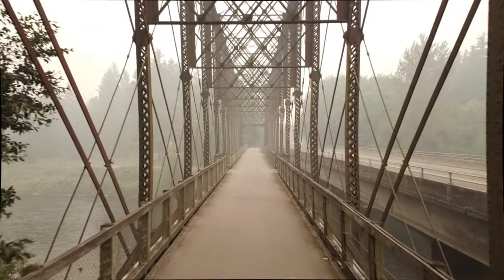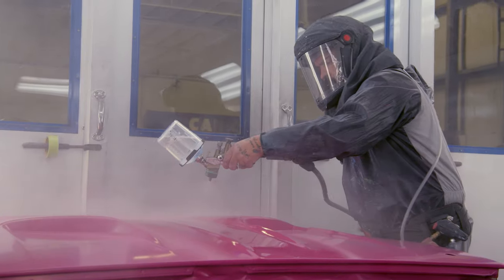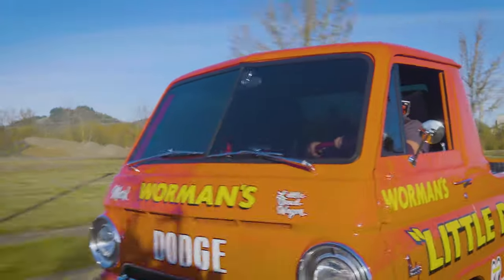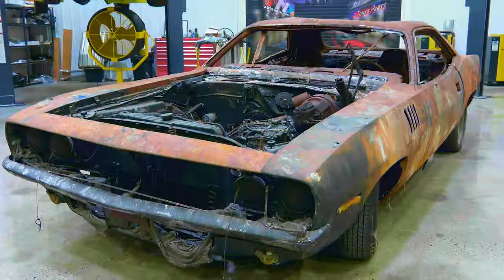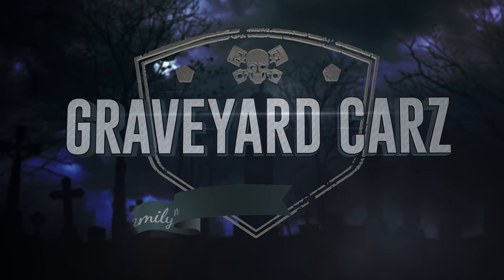Coming to get you, Barbara. Buried deep in the Pacific Northwest, one team in Springfield, Oregon, takes on the impossible, finding dead Mopar muscle and bringing it back from the grave. Award-winning master of Mopar, Mark Warman, his cousin Doug, his daughter Alyssa, his best friend Royal, his painter Will, his assembly tech Justin, and the rest of the GYC ghouls are restoring, resurrecting, and recreating some of the fastest, fiercest, and rarest muscle cars on the planet. This is Graveyard Cars.